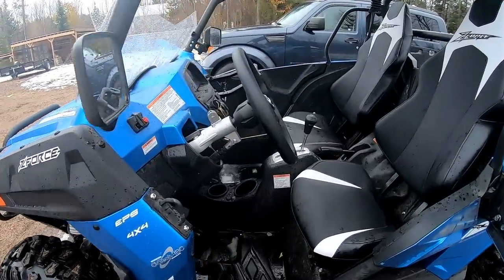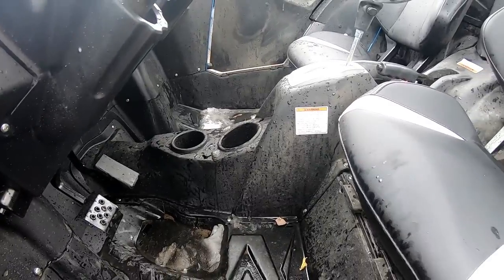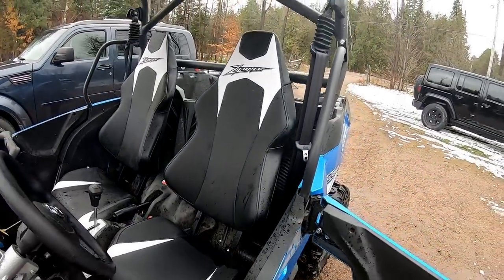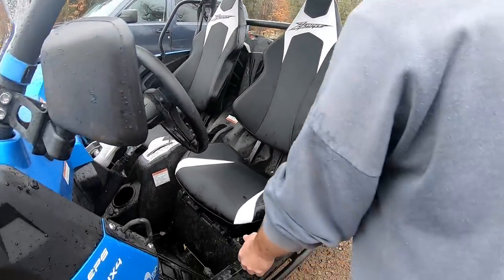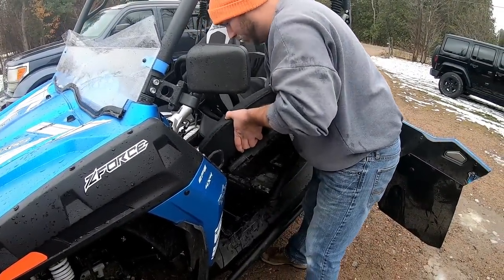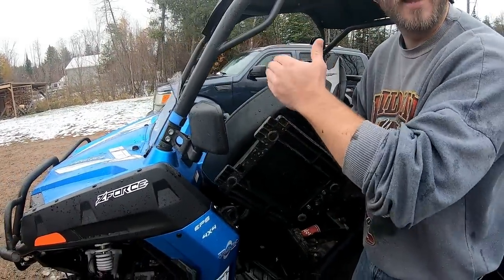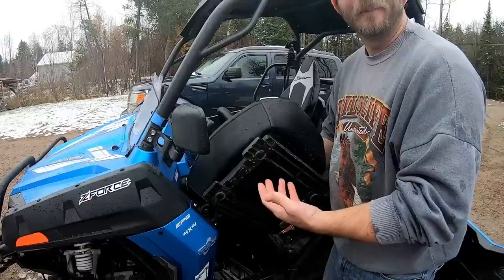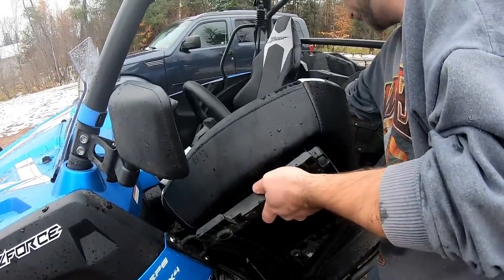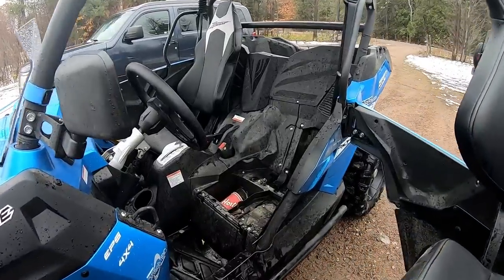And cup holders, super jealous about that. The seat is just like a Polaris Razor, it comes out exactly the same way. The seat is adjustable: you loosen these four bolts and slide it back and forth. A lot of aftermarket seats just bolt onto that. That's pretty handy. And then the battery box, it's all pretty accessible.